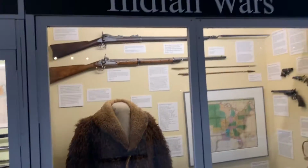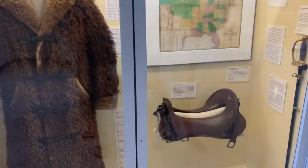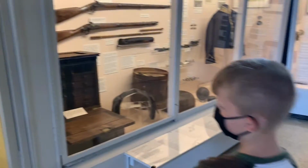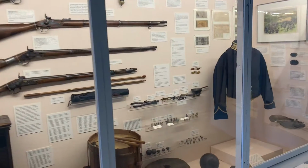And this was up in the Dakota country, the Indian Wars. Remember the Black Hills when we were traveling up there? That's a big bison coat. And this is from the Civil War. Oh man.